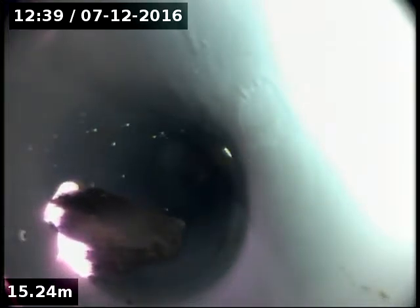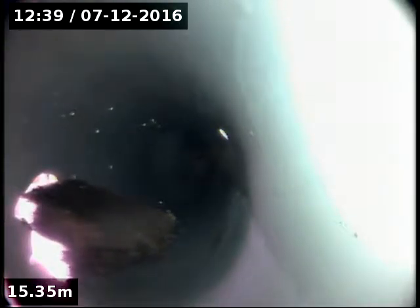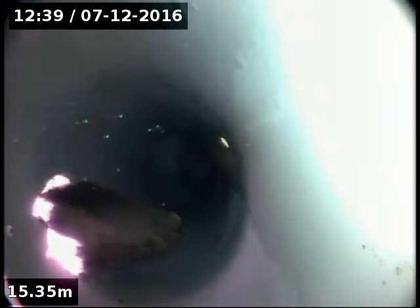Now there is a break where a stake has come through, has been put into the pipe. You can see right there, perfect fit. So we've located that.